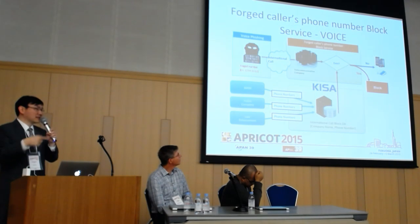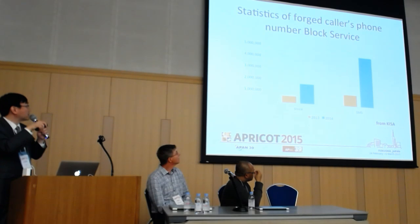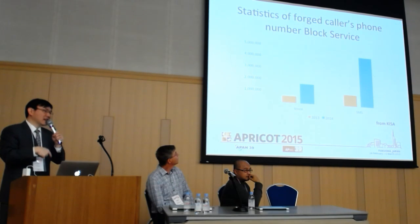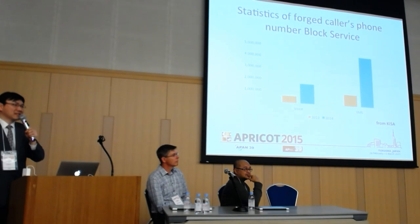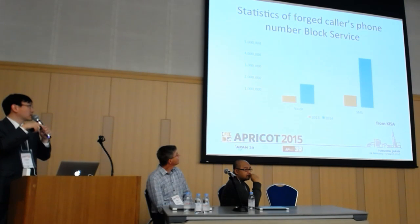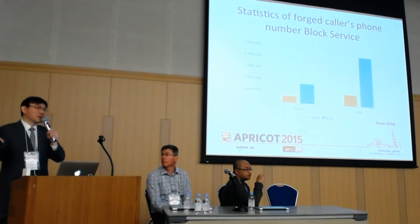But the number shows the system blocks 1 million per year. We blocked 1 million calls per year from international calling in South Korea. And they also work 9 to 6 p.m., not overtime or early hours. So on average, we blocked about 34 phone calls per minute in 2040.